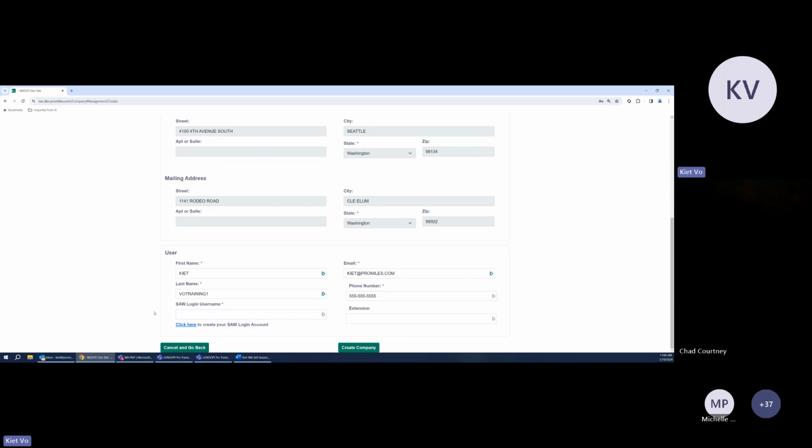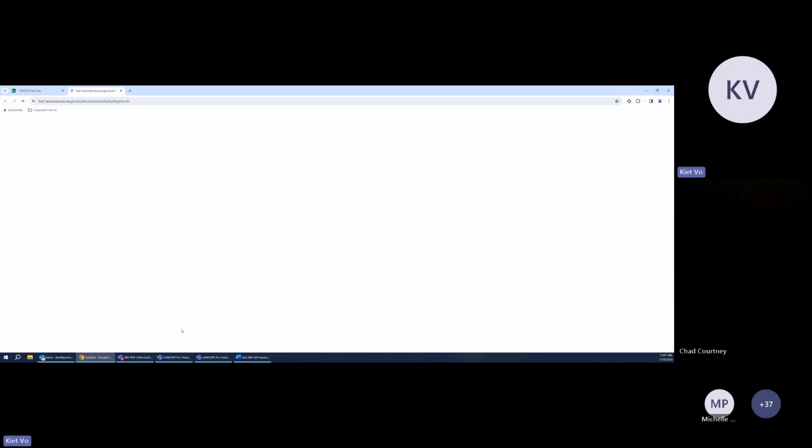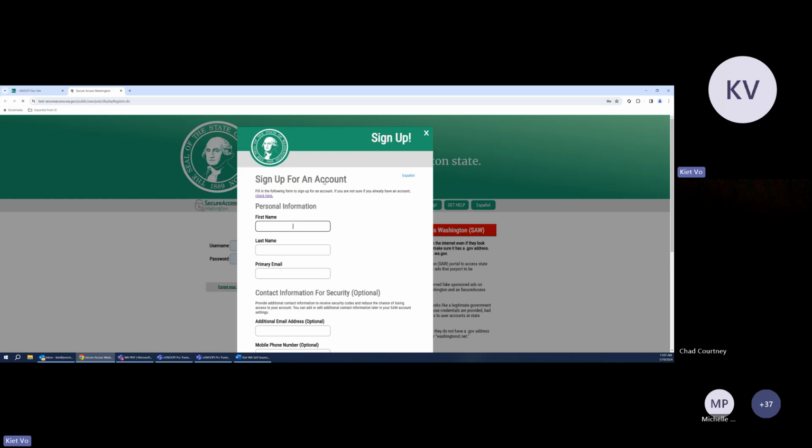And for a SAW login username, I don't have one set up, but I do want to show you how that process looks. So we'll click the "click here" link that opens up the Secure Access Washington website for you to create that SAW login.